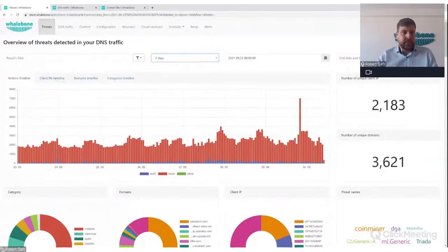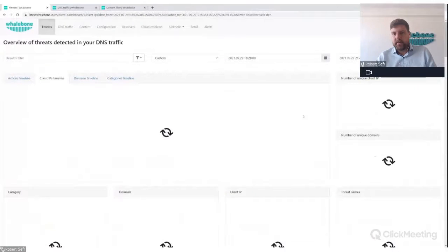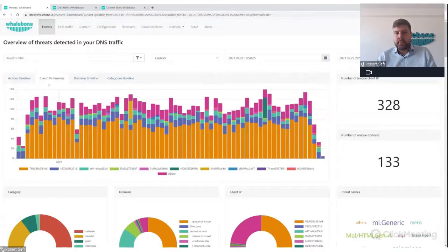If you want to focus on a particular time interval, let me show you, for example, on the client IP timeline. This is something of interest. There is an awkward peak of some IP address, and I would like to get to the time detail here. So I will just drag and drop with the mouse around the time interval. I will release the left mouse button, and the time interval will be automatically populated to the filter. So I can get to that particular event just by dragging the mouse over the timeline charts. It works on all of them. You just drag with the left click, and you get the results instantly.